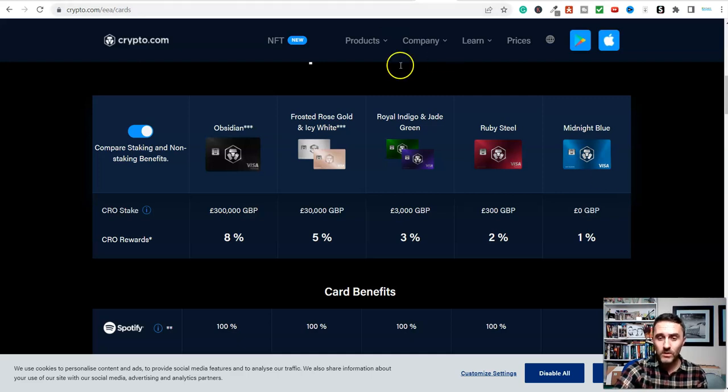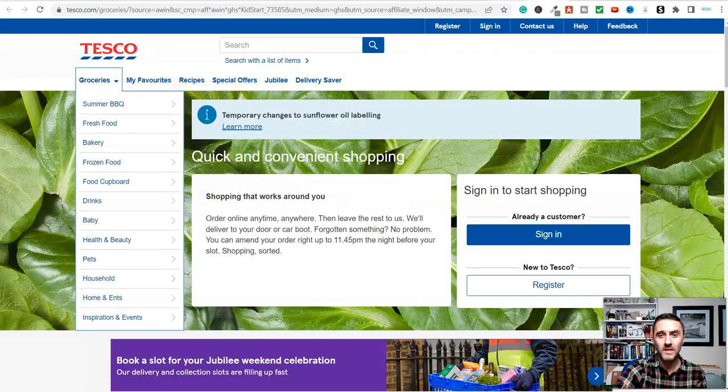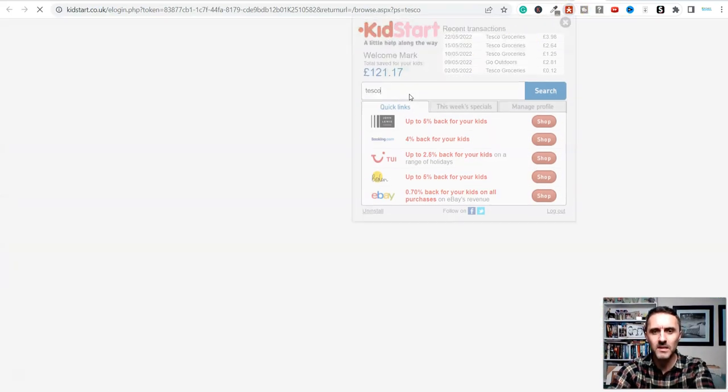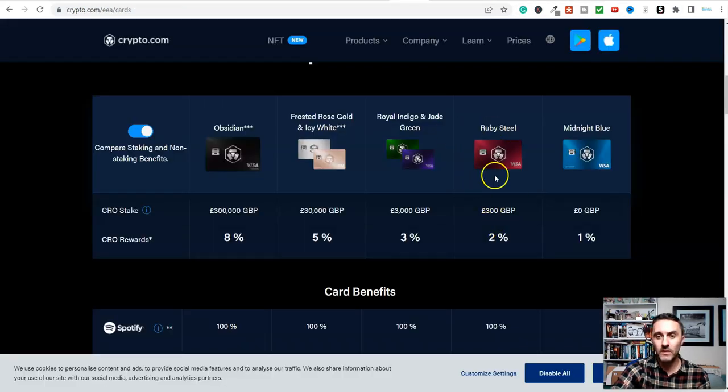So as an example, if I was to go ahead and do a Tesco shop here, a weekly food shop as an example, how much were they paying here? I think it said it was 10%. Did it? 10%? Tesco, let's have a quick look. We can see here, look, up to 10%, so I can get up to 10% here, higher rate ending soon, and then also with the card over here, the Ruby Steel, 2%. So from something I'm going to do anyway, I'm potentially earning 12% back from an online shop. Straightforward, simple, and I think you'll agree it's easy money.